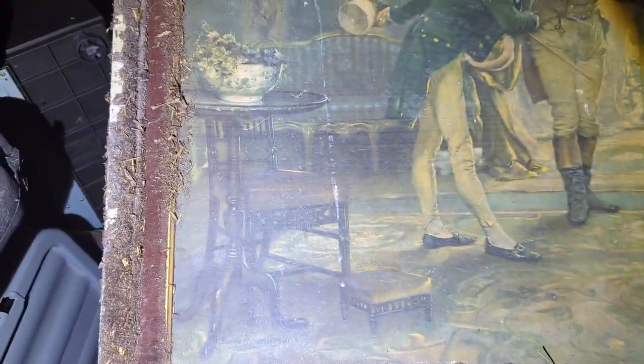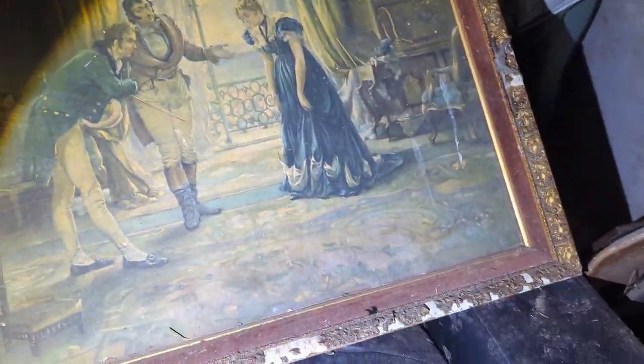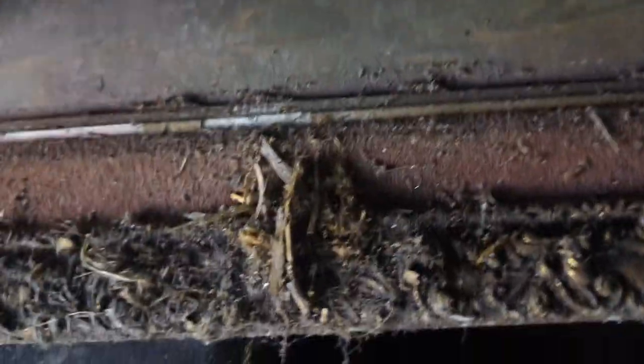Wow. We're going to flip it over and see if there's any dates on the back. Actually, there we go. 1894, I'm making out on that. If we can sort of gently move that away. Edgar Bundy, 1894. It is, yeah, Edgar Bundy. I will look into that.